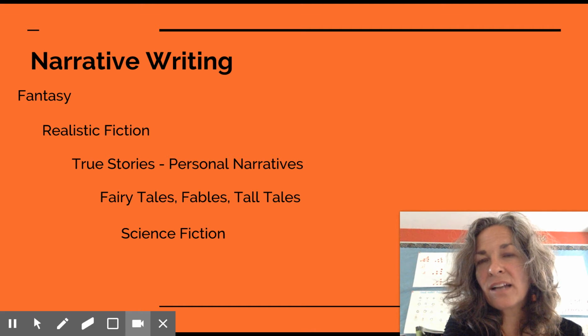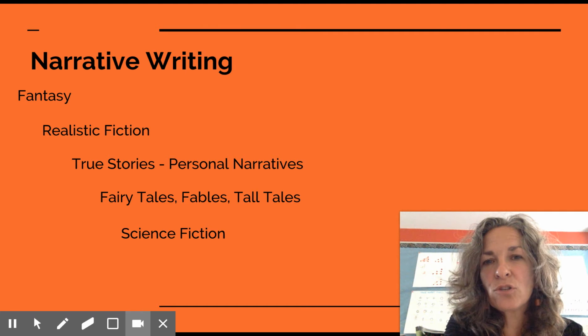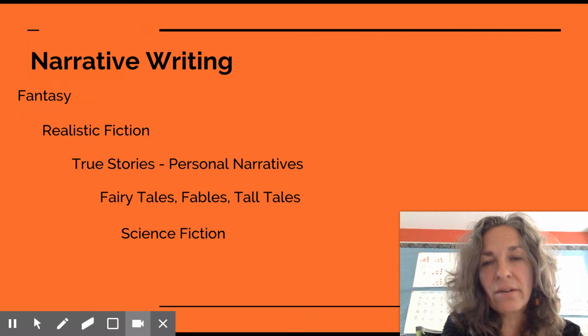You can create another world in space, for example, or have aliens come to the planet and write a story about that. So those are some examples of different narrative kinds of stories, genres within narrative writing that you can write.